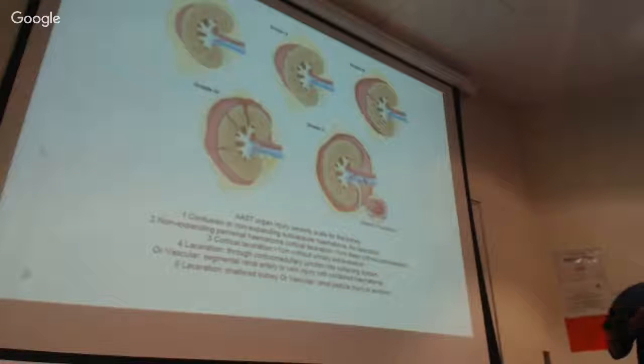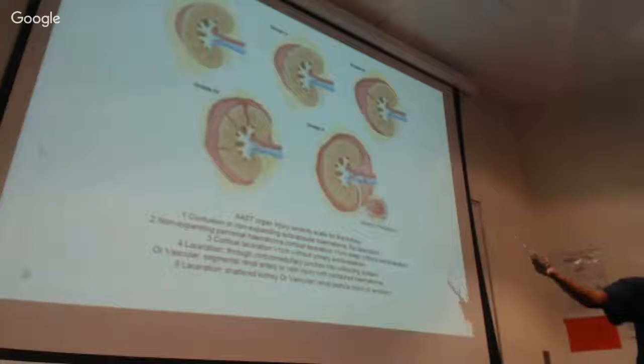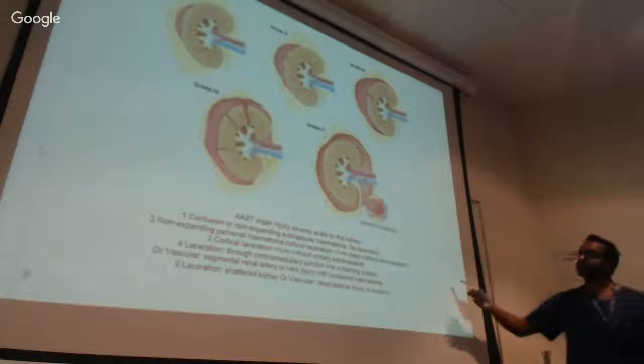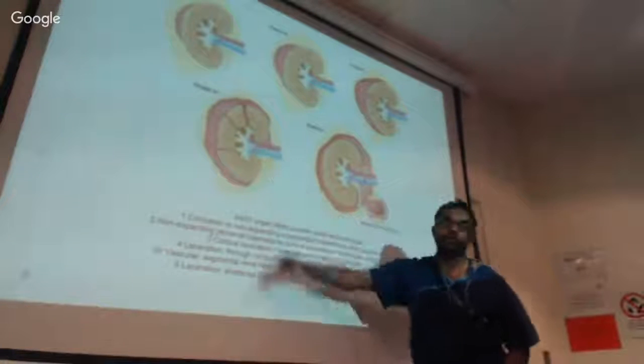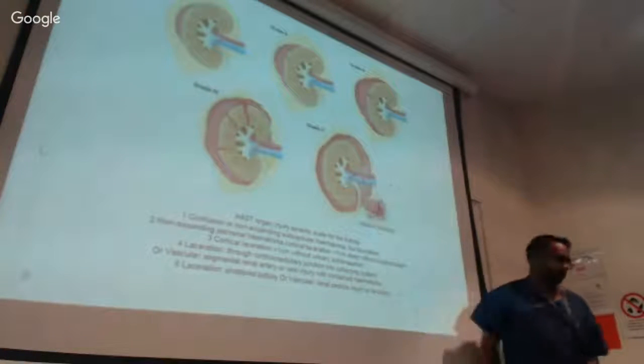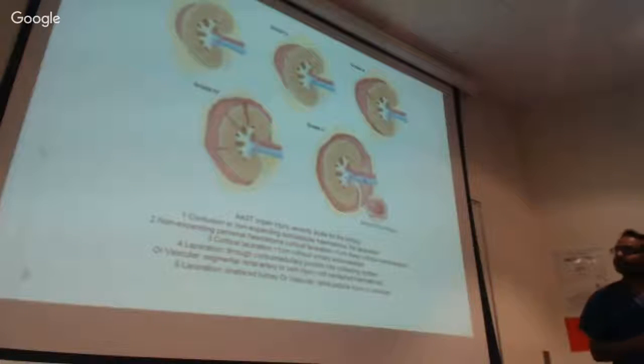A grade 4 injury is a deep wet cut, so it's an injury that goes through into the collecting system, so that's why it's wet, because it's urine. A grade 4 injury can also be a segmental vessel injury, like one of these vessels. And a grade 5 injury is where you have a completely shattered kidney. Renal hilum completely disrupted.